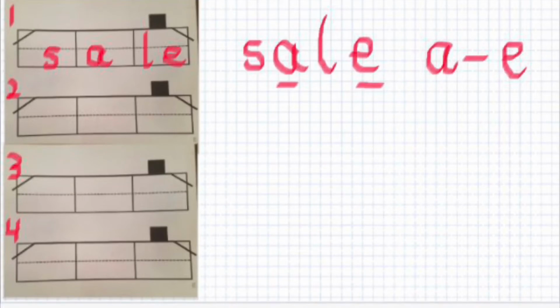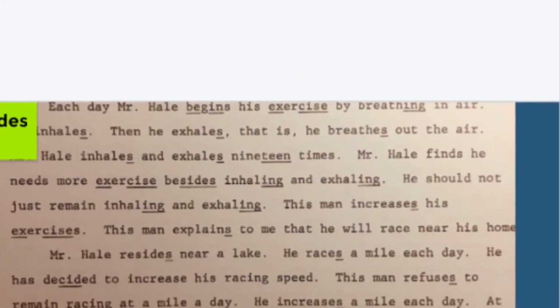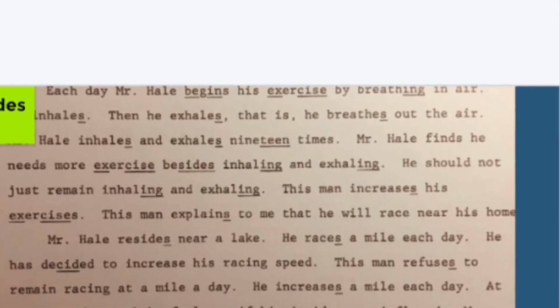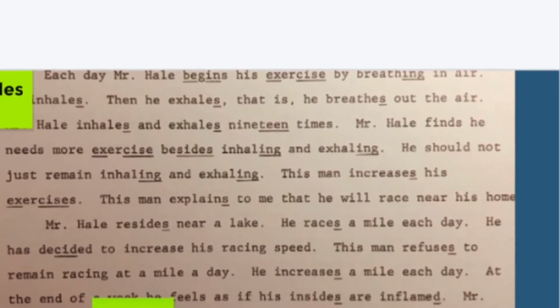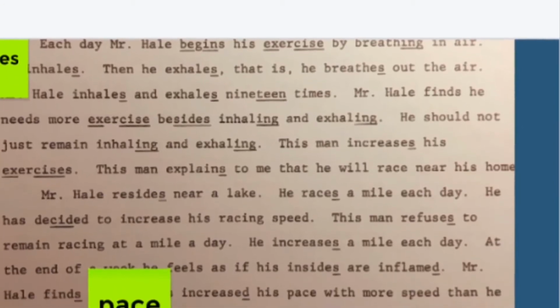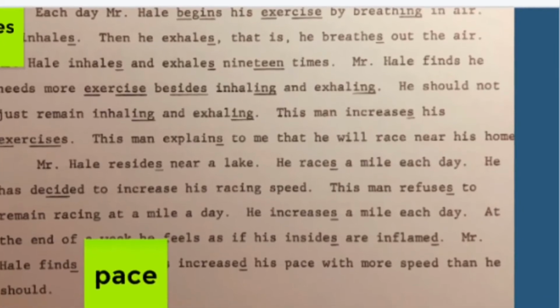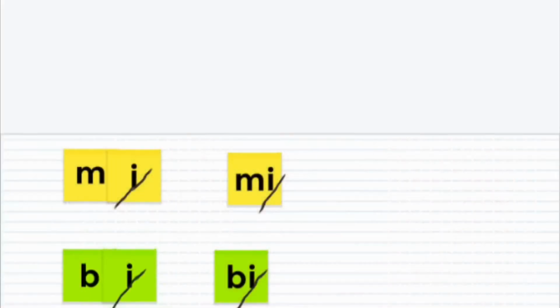You can do all of the writing and all of the moving of the sticky notes yourself, or you can give them the remote control and let them take turns as well. I've used this with small groups and with individuals, and it seems to work well both ways, just depending on the student and depending on the group.